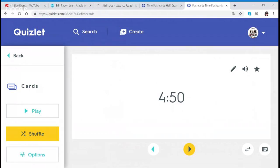Next. Okay. الساعة الخامسة إلى عشر دقائق. I'm used to one word, دقائق. Okay. So you use دقائق between 3 and 10. Otherwise, it's دقيقة. Unless it's 2, then it's دقيقتين. But we haven't done that again. That's the dual. Next.